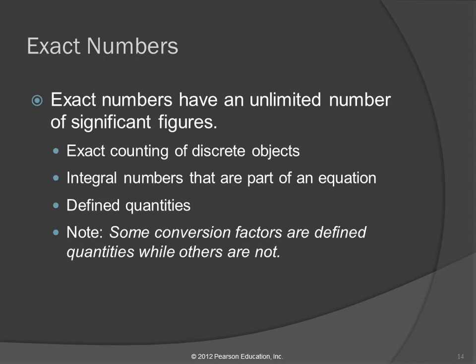And then we have exact numbers. So measurements are not exact, but there are some exact numbers. And we consider them to have an unlimited number of significant figures. And these sorts of things would include exact counting of discrete objects, like the 7 pennies. We can count them. That breaks down when you get to really, really large numbers, like trying to count 500,000 people, right? Because people die and people are born while you're counting them. So there's kind of some wiggle room in there. But, 5 pencils, 10 fingers, exact.